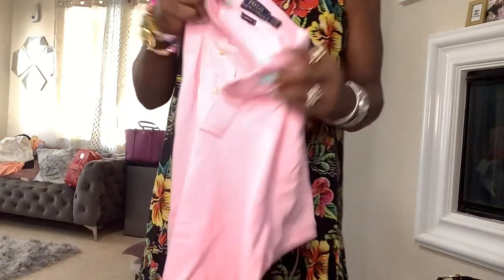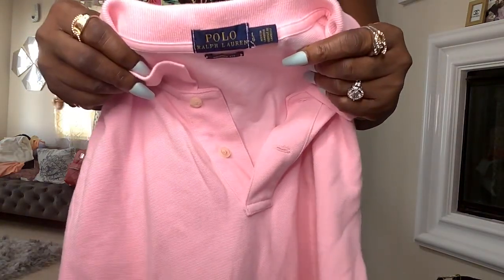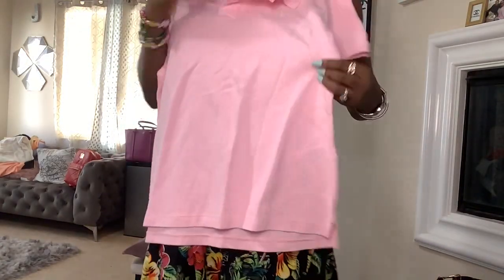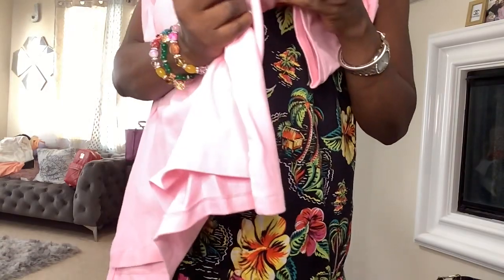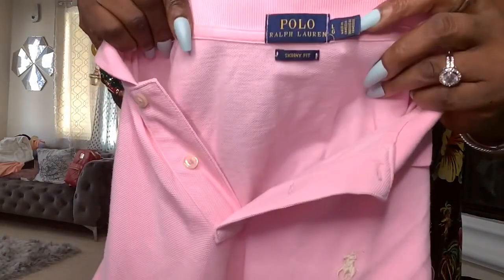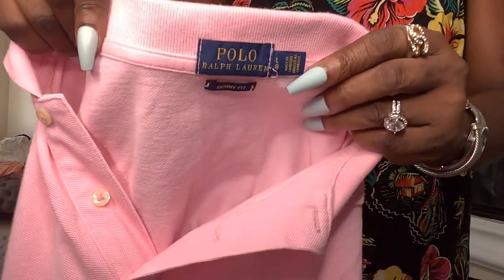Then I got this beautiful Polo Ralph Lauren slim shirt you can just wear with some jeans. Cute. This was $10 too. Why did I pay $10 for this thing? I don't even know. But I did. Polo Ralph Lauren. You guys know, I love my Ralphs.